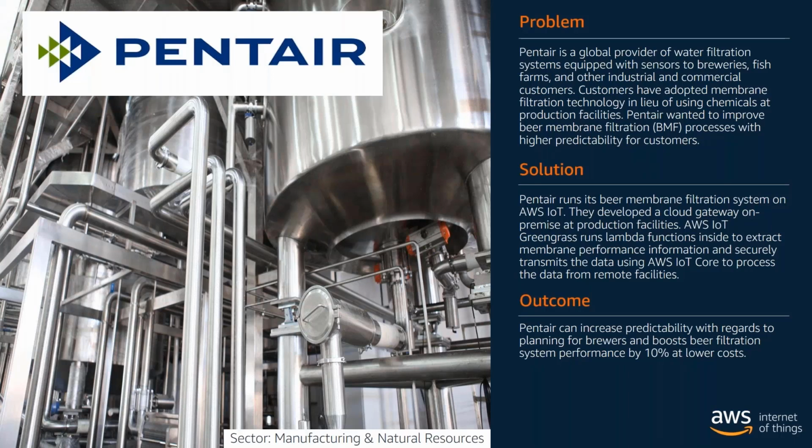PENTAIR runs its beer membrane filtration system on AWS IoT. They developed a cloud gateway on-premise at production facilities. AWS IoT Greengrass runs Lambda functions inside to extract membrane performance and information to securely transmit the data using IoT Core to process the data from those remote facilities. And as a result, PENTAIR can increase predictability with regards to planning for brewers and boost beer filtration system performance by 10% at lower costs.